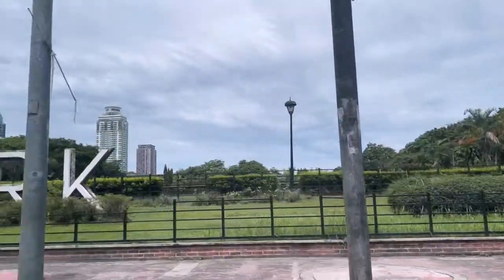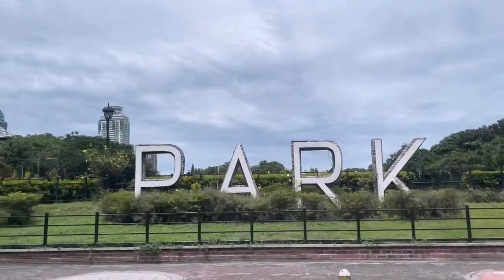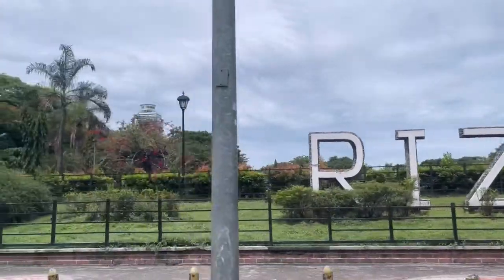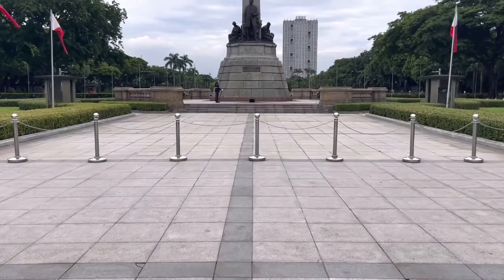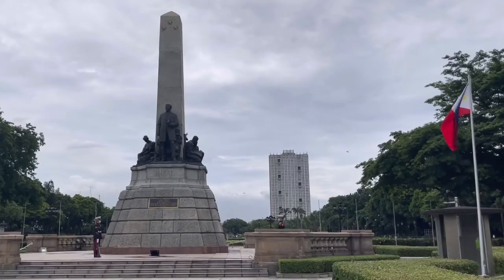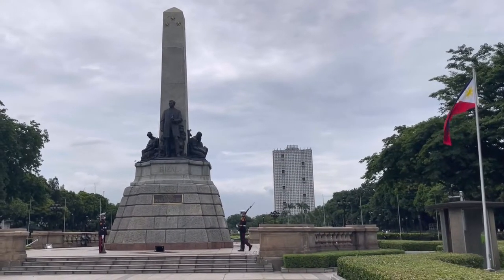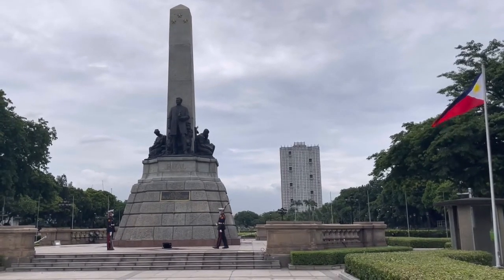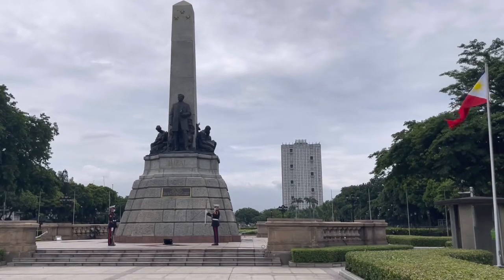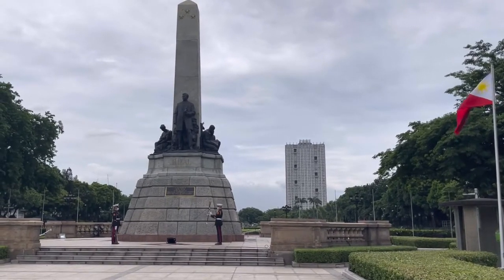Our first stop is Luneta Park, or also known as Rizal Park, an iconic park here in the Philippines where you could find the monument of our national hero, Jose Rizal. Fun fact, Jose Rizal's monument is guarded continuously by the Philippine Marine Corps security guard. And throughout the day, the guards will switch places and take their breaks.